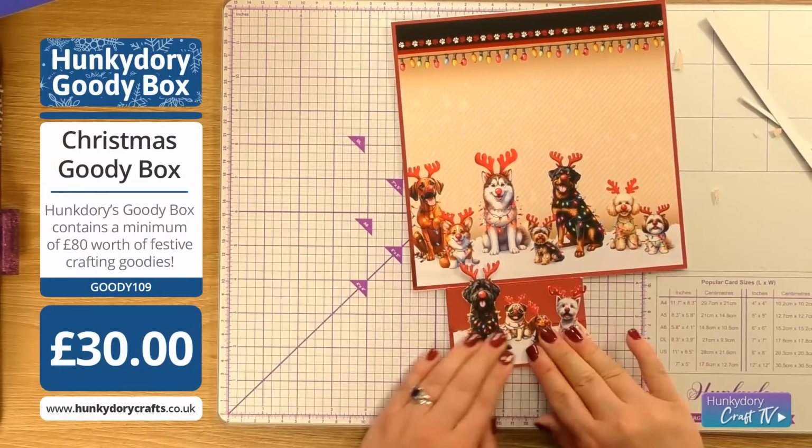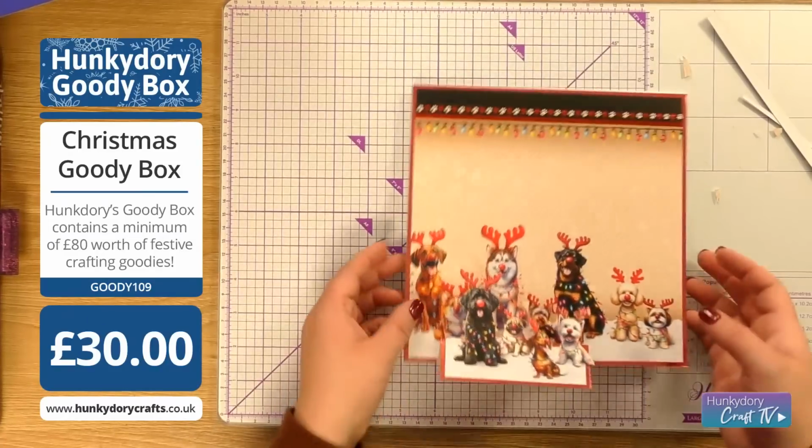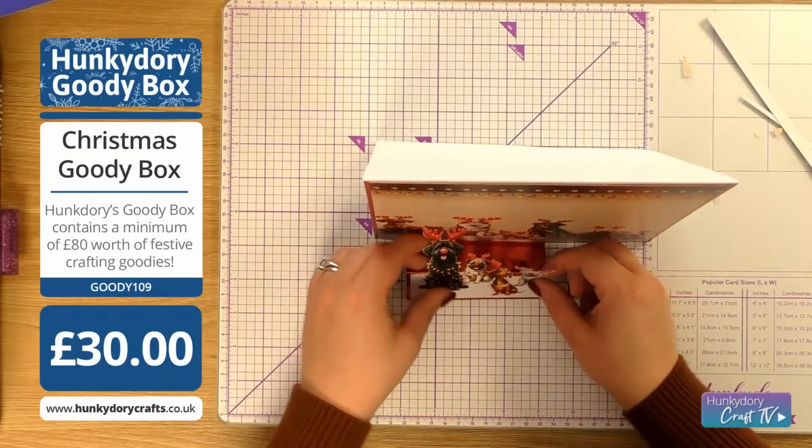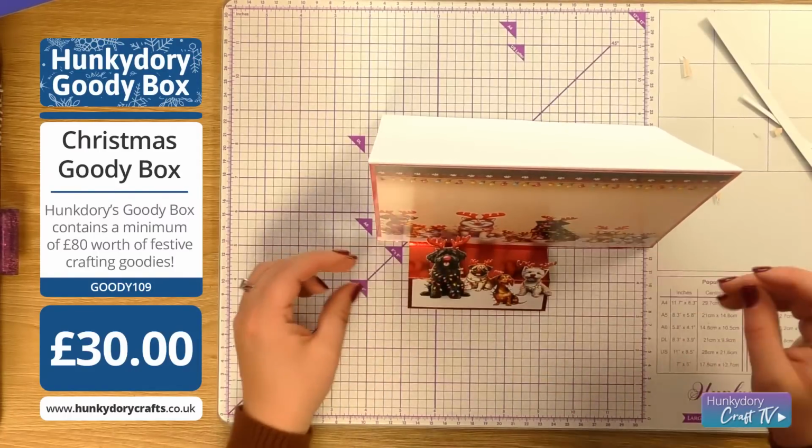That's better. So then you've got that really nice design with even more dogs on the front, which I think is super cute, having those extras in on there.